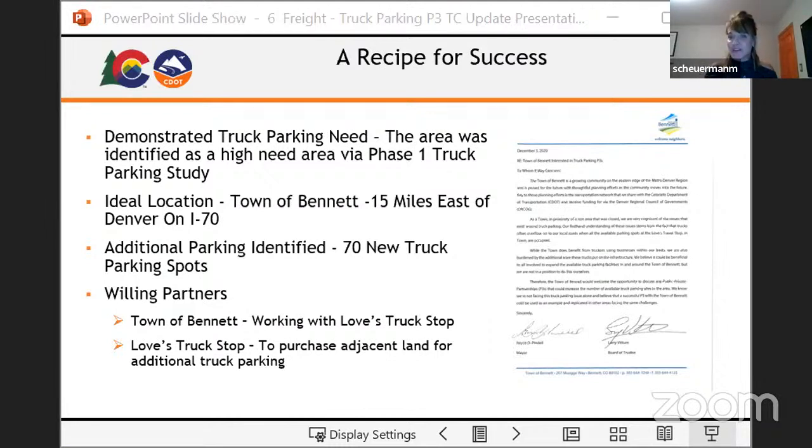So when we embarked on this project, we had a letter of interest from the town of Bennett that really wanted to go on this journey with us and be first to be part of this truck parking public-private partnership. And then also, Love's Truck Stop, there is adjacent land that they are interested in purchasing from the town of Bennett. So it seems like everything has aligned. And I can go in more detail in a moment.